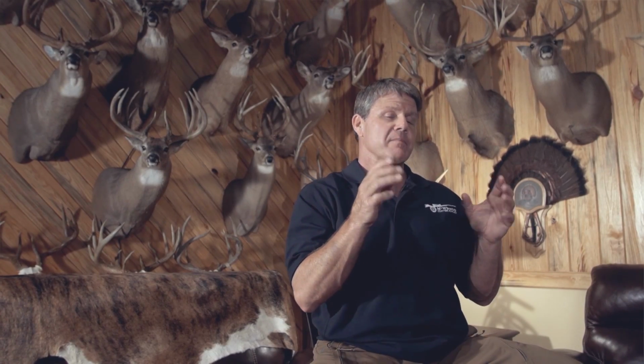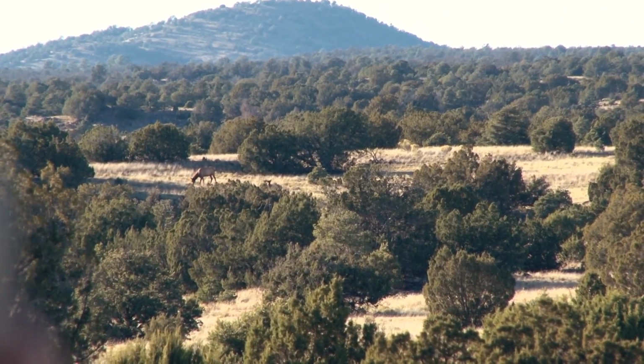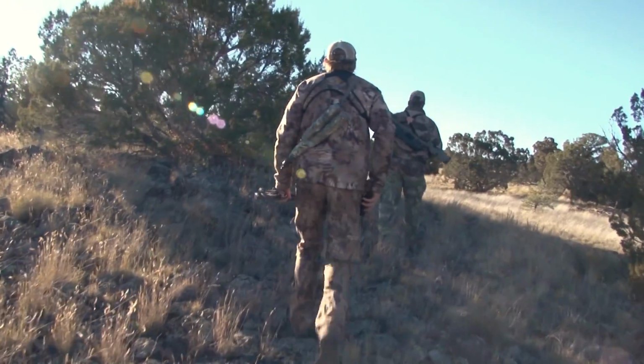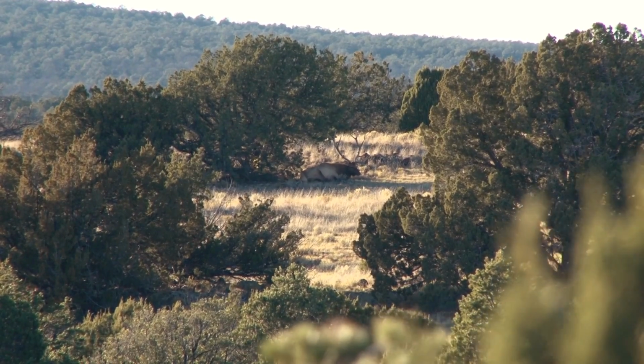Okay. We can see this bull. We've all got eyes on him. He's 500 or 600 yards, but there's just not really a way to get a good shot at him. So we decide we're going to get a little closer. We get into about 400, and we're just trying to find an area where we can get high enough to get over these pinyon pines and get a good shot at this bull.